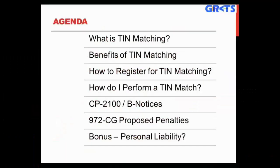Welcome, everyone. Today's topic is TIN matching, and then handling your B notices, those conversations you don't want to have with the IRS. This TIN matching topic is going to help you mitigate that risk and reduce the responsibilities and amount of work that you're going to need to do with bad tax ID numbers and name matches or mismatches.